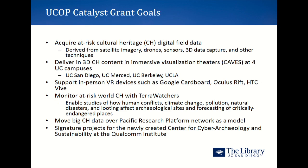So the goals for this grant were to capture at-risk cultural heritage sites and objects. There's a lot of stuff going on in the world right now. Things are disappearing, and they want to make sure that doesn't get lost forever. Part of their preservation of the site and of the dig was to take three-dimensional scans and pictures of the whole thing. But that's pretty complex data, and we want to be able to show that and make it accessible for people for dissemination. We work with four different UC campuses: San Diego, Merced, Berkeley, and UCLA.